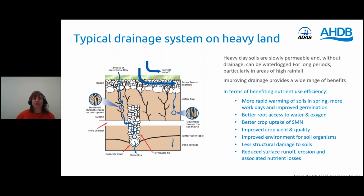Just to give a bit of technical background and thinking about how the water moves through these heavy soils. So the diagram to the left, if we look at that, we can see that on these clay soils, we can have preferential flow or bypass flow occurring through these long fissures going down the soil profile. And these are features of well-structured clay soils, and they act as the motorways of the soil. So the water will ideally bypass much of the soil matrix and make its way down to the drain.